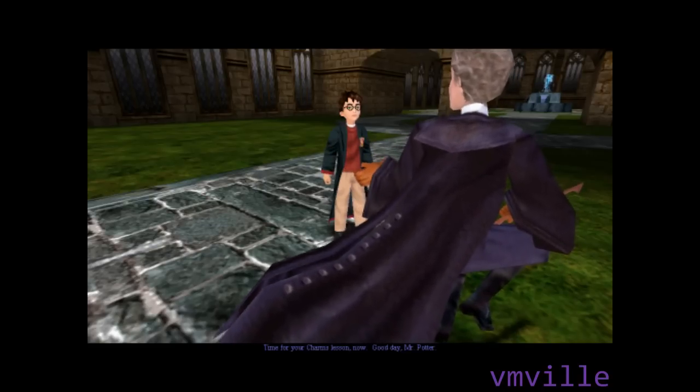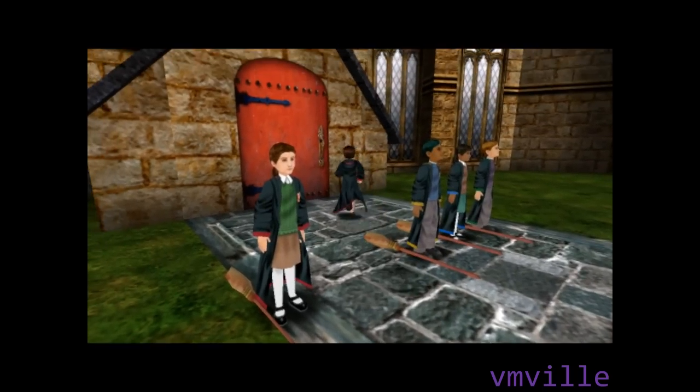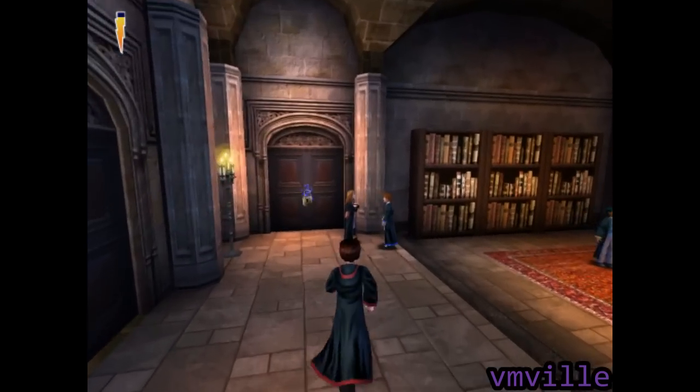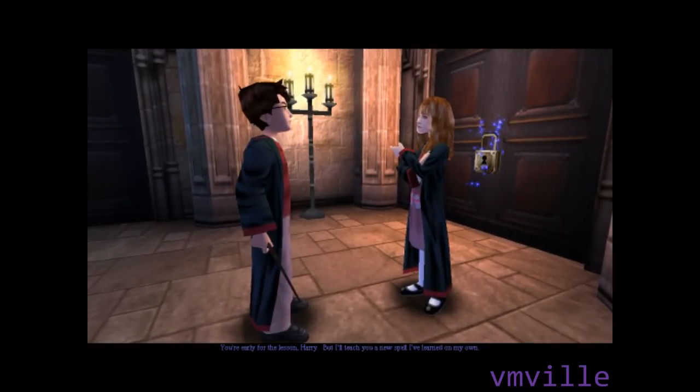Time for your charms lesson now. Good day, Mr. Potter. You're early for the lesson, Harry. But I'll teach you a new spell I've learnt on my own. The spell I learned is Alohomora. It will open magically locked things, but don't get into any mischief.